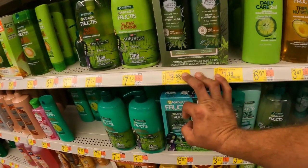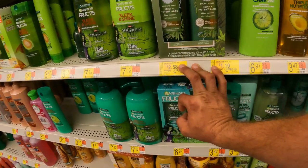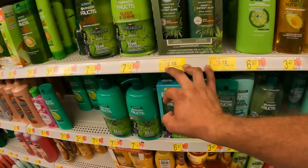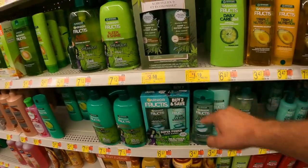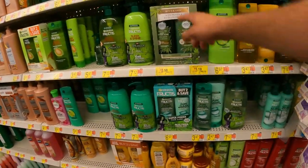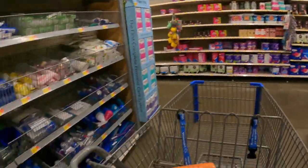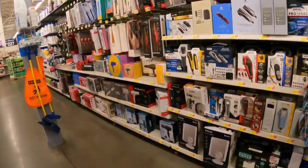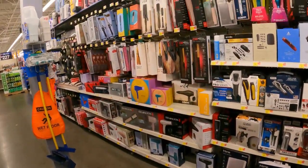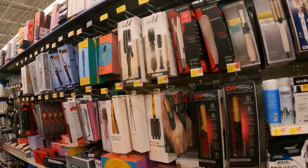EQB Silk Smooth 33.8. 2.58 down from 4.47, and so it's shampoo and conditioner. That's, I think, in the wrong spot. Not seeing anything else. Anything over in hair care? We already hit the hair care train a long time ago. Oh, there's still a few though.